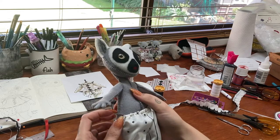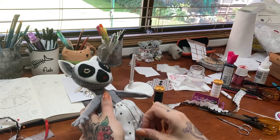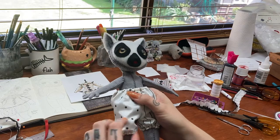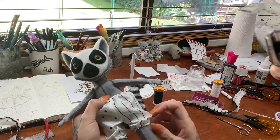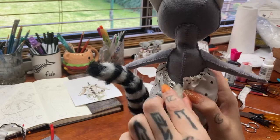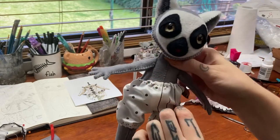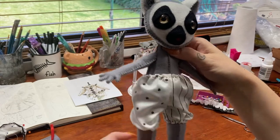I basically just want to get these lemur's clothes done today, but it's a really slow process. Like, painting took so long, but the sewing's not going too bad, so hopefully I can just get them all done today. He's got a little button in the back with a loop. Here we go. So it goes around his tail. And he's got the pants.